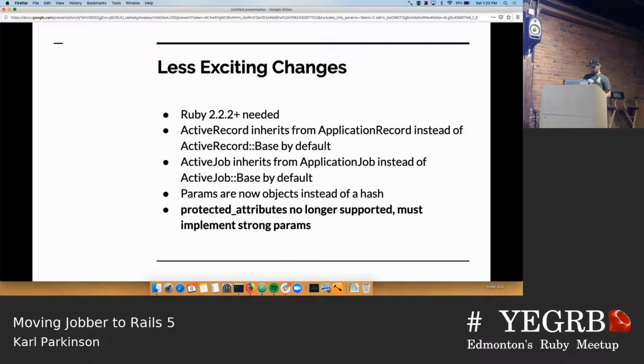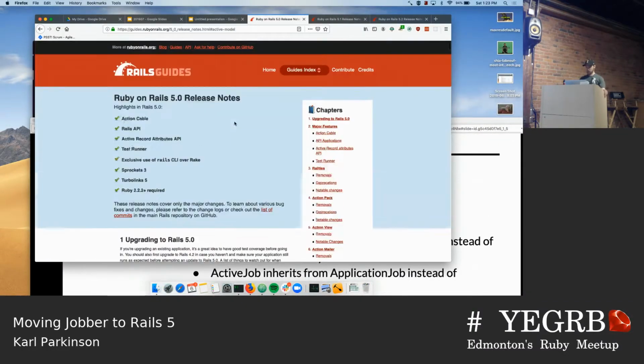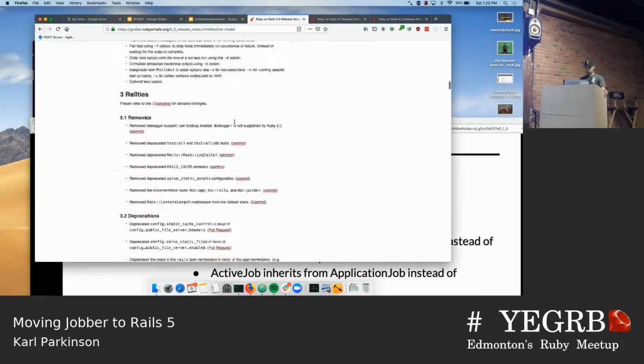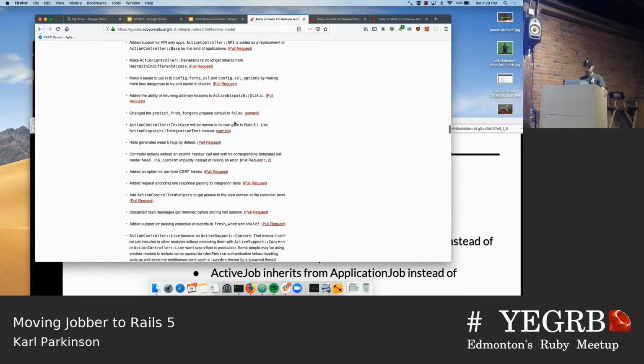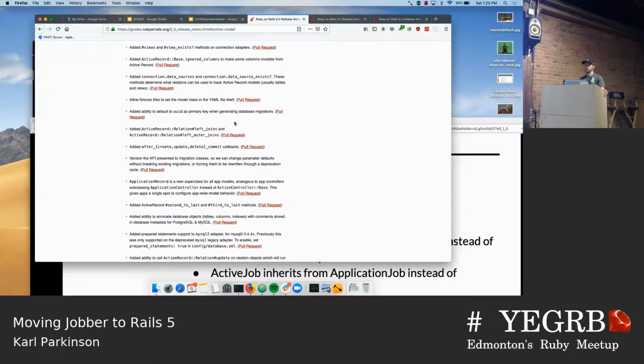But for instance, if we take a look at the change log for Rails 5, it's quite lengthy in the release notes. And so if you're going to do an upgrade, you basically have to care about almost all of these things. And it can be a lot depending on how big your code base is.